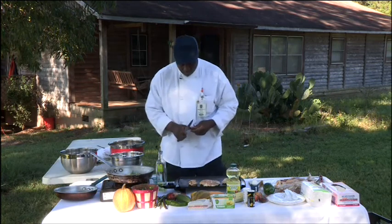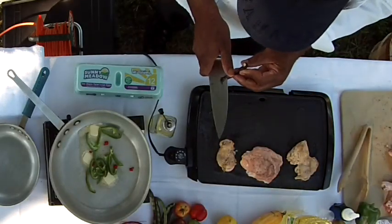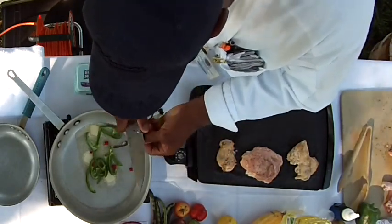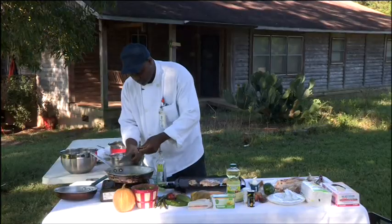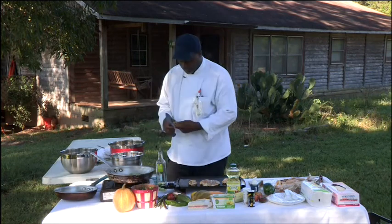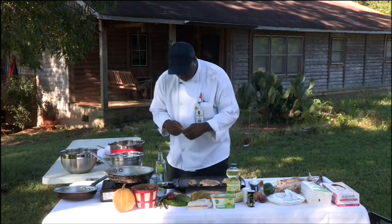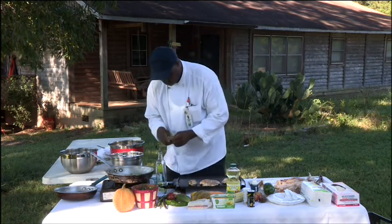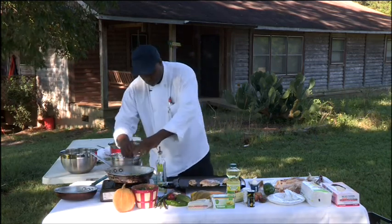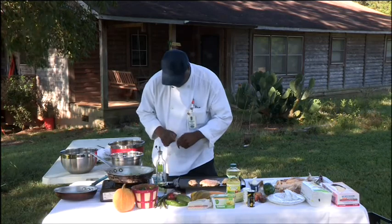Now, instead of me stripping the beans, that's to get that piece that people taste so much. This is going to be almost like a stir fry. Shuffle. And these purple beans, to add color to it.